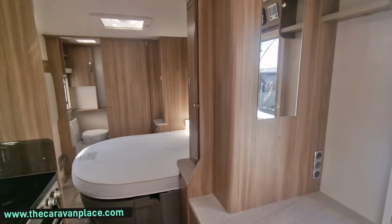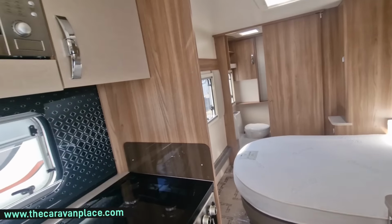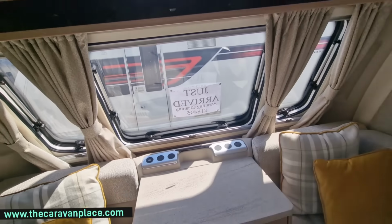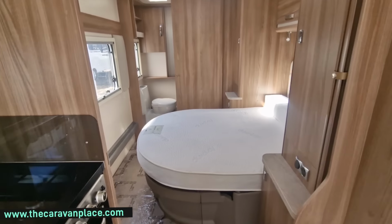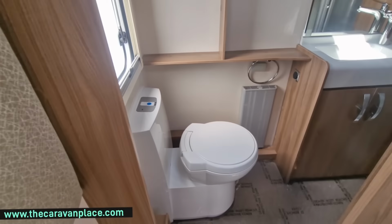Again, we get the proper Swift Connect. What year was this? I think this was 19 again, was it? Yeah, 2019 at 18,495. So again, value for money. That is a cracking price.